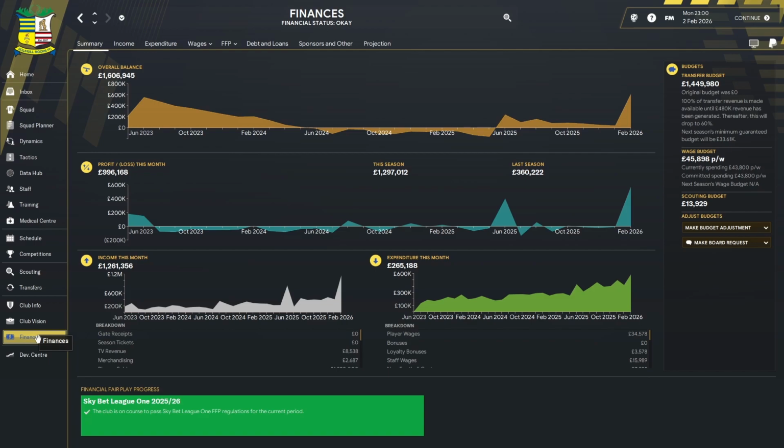So I didn't spend all of the money that we raised in the January transfer window, because it seemed like this season probably isn't going to be the one that we get promoted, and if I can move some of that money into the next season and keep it at the club, then hopefully we're going to be able to build a squad to get promoted next time around.